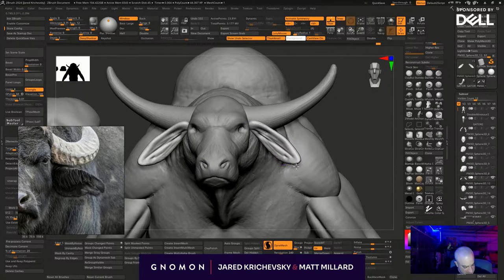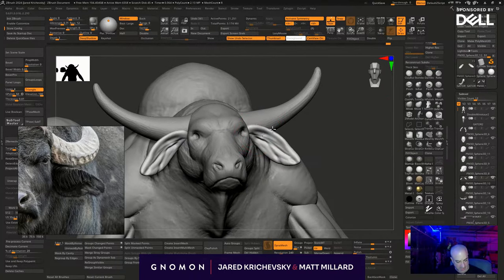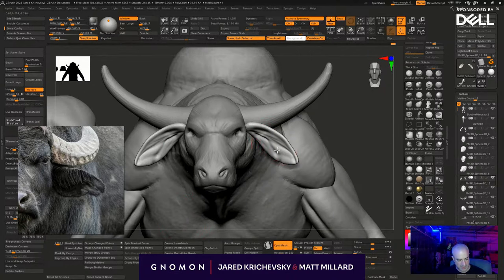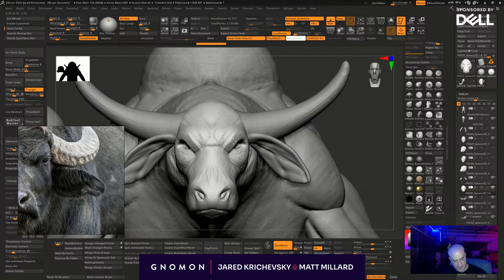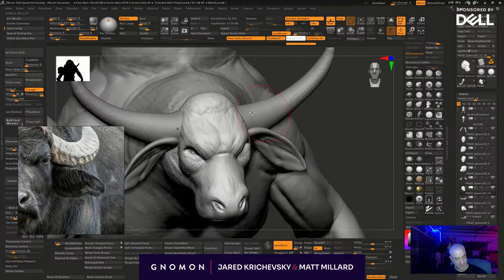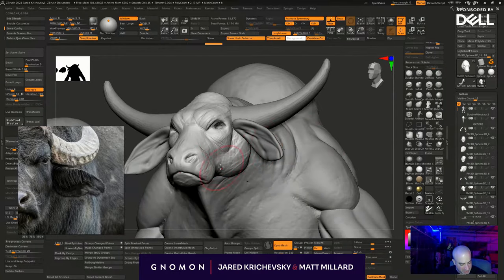It's got this little divot here. Mr. Wubble Numpkins. This way, and there, pinch it. There you go. It's gonna look mean. When it all starts coming together, it'll look cool.